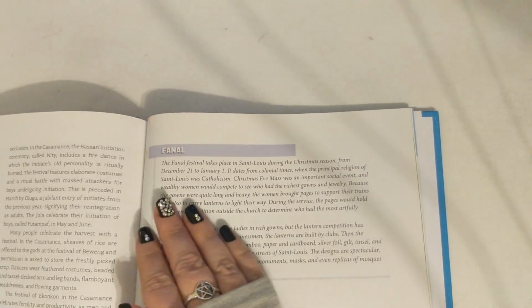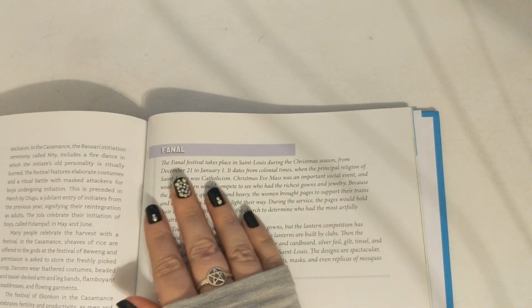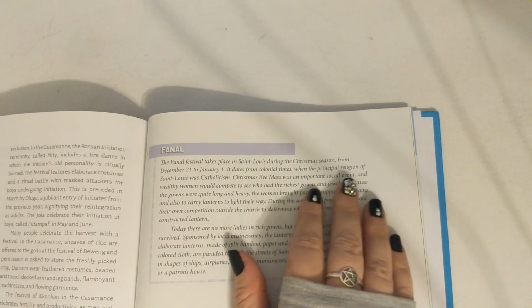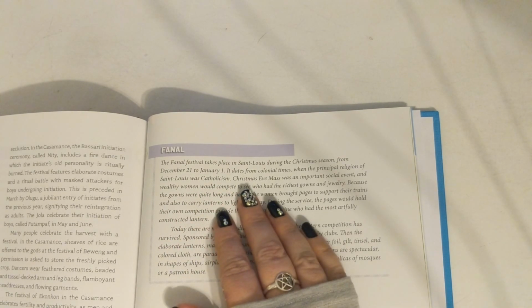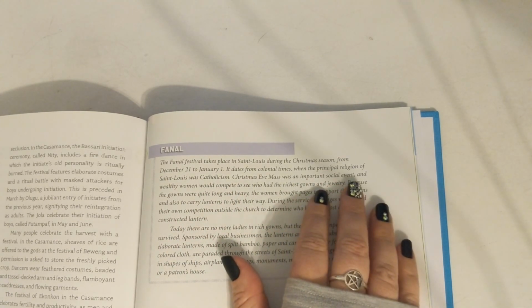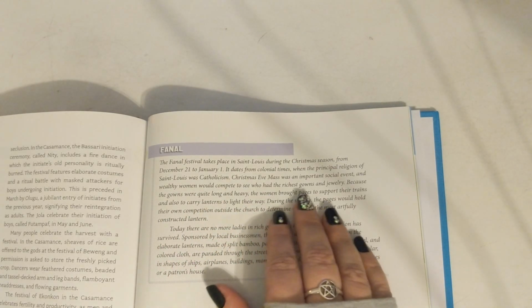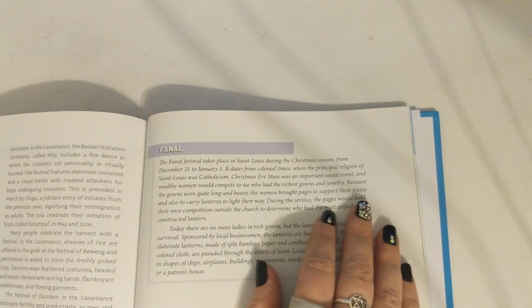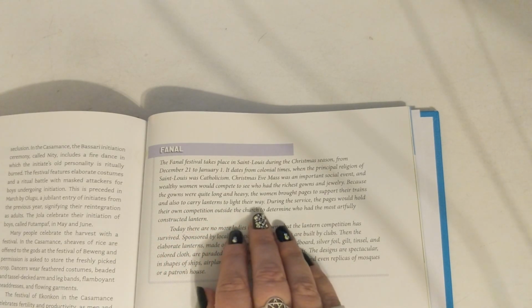The Fanal festival takes place in Saint Louis during the Christmas season from December 21st to January 1st. It dates from colonial times when the principal religion of Saint Louis was Catholicism. Christmas Eve Mass was an important social event, and wealthy women would compete to see who had the richest gowns and jewelry. Because the gowns were quite long and heavy, the women brought pages to support their trains and also carry lanterns to light their way.